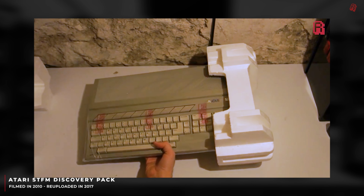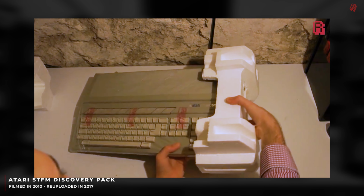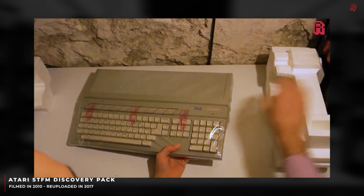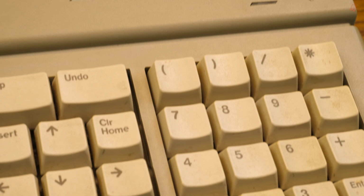You'll see I have this absolutely pristine example of an Atari STFM, so mint, it's still in the bag, it's sealed. I didn't even unseal it in the video, I sold it as was. And I've never seen an example of an STFM as minty as that ever since. And this is our chance, and it's all thanks to Mad Pete who sent this in. He donated this Atari STFM about a year ago, so sorry it's taken a while to get around to it, Pete.